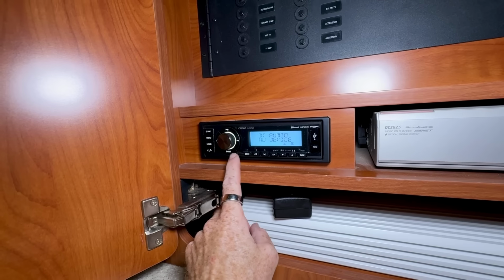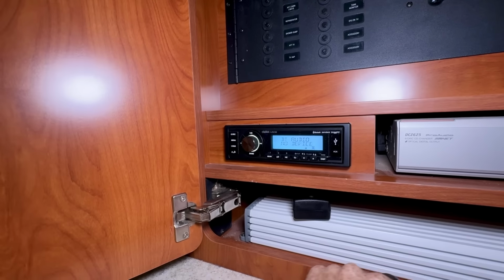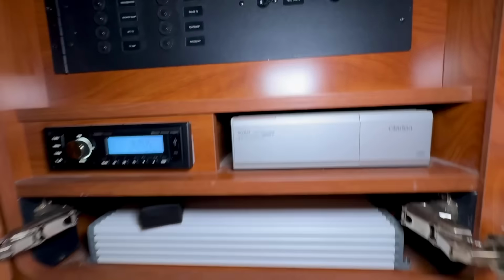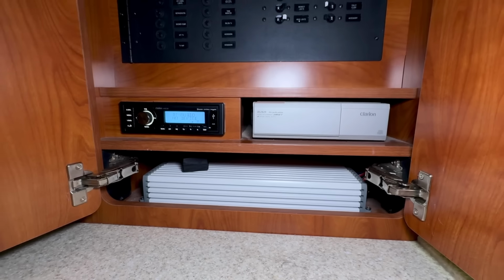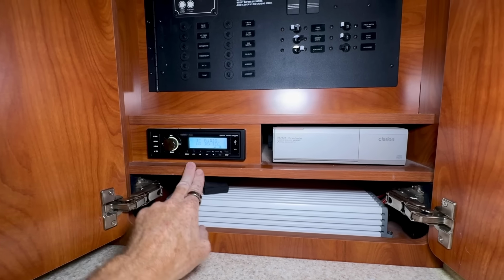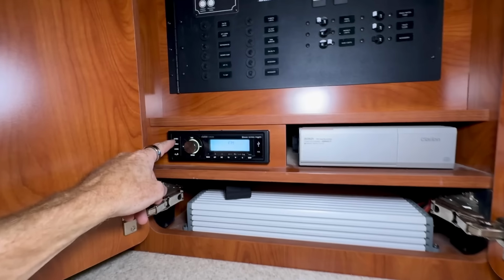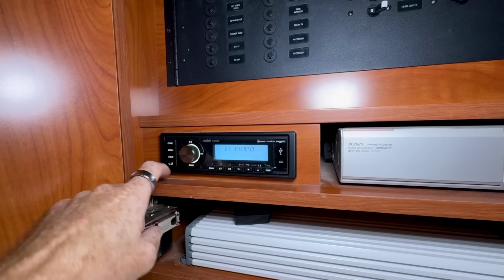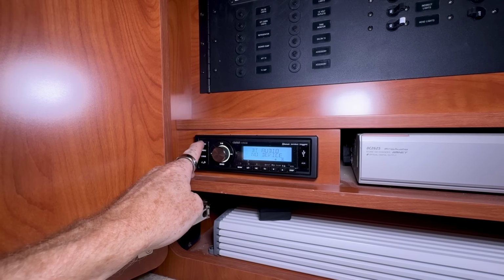Again, this is an AM, FM, USB, auxiliary input, Bluetooth, Pandora, and satellite-ready Clarion stereo. We've got a Clarion 6-disc CD changer, as well as these large JL Audio amplifiers all right here with all that audio equipment. So again, driver and transom mounted stereo remotes as well. There's that FM, Sirius XM, Pandora, auxiliary input. Of course, you've also got that Bluetooth input as well. Go ahead and turn that one off.